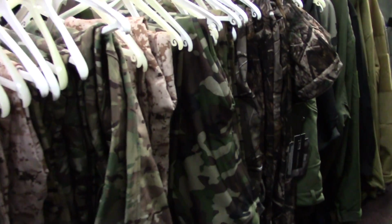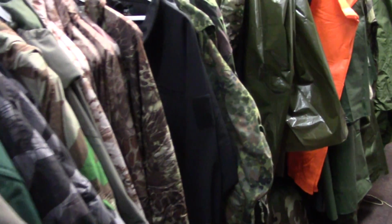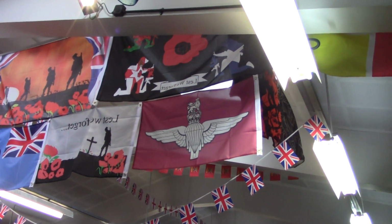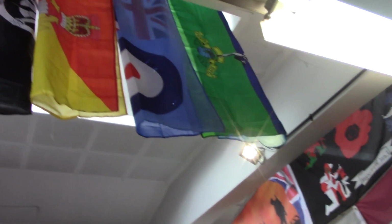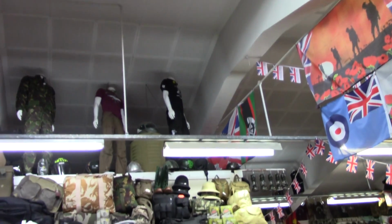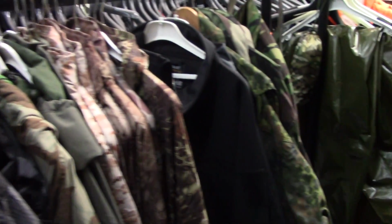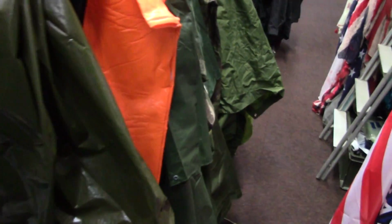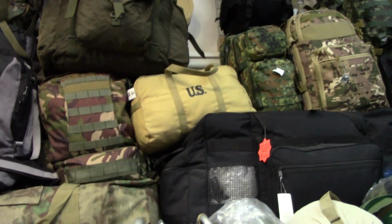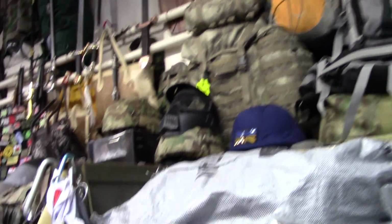Again, they've got uniforms from throughout Europe, Bundeswehr and Austria and Germany, and I'm sure Czechoslovakia and other countries. Some nice flags they're showing. So a great place to visit. I would say it's probably one of the premier surplus stores in the UK, from the amount of genuine stock they've got and the service they give as well. As you can see, there's a bag from the US. So lots of rucksacks, packs, again some ex-surplus, some brand new.